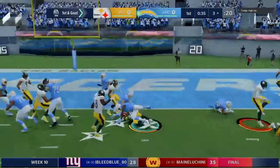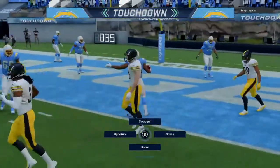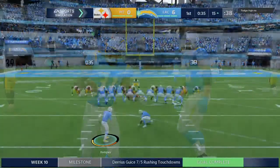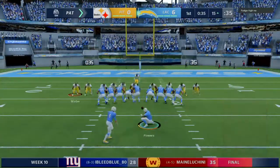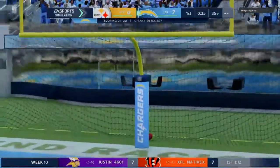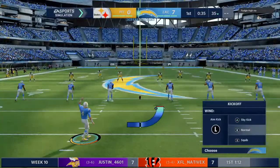On the ground, Geis. And he's into the end zone. Touchdown, Chargers. A great effort there, with touchdown number 7 on the year. And the Chargers have taken a first-quarter lead. And the Chargers grab the 7-0 lead. Makes the score Chargers 7, Steelers nothing.